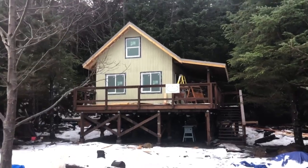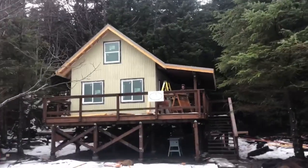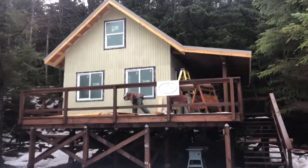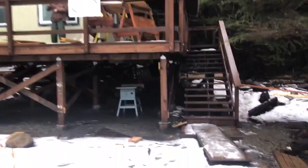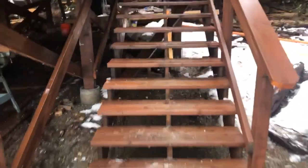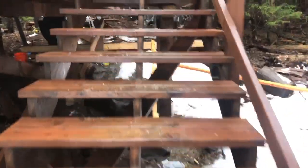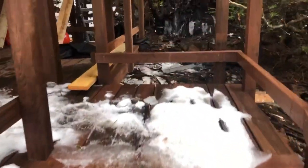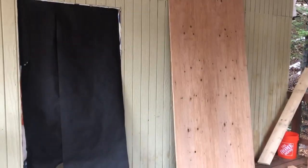So there's the view from the front. You can see the side roof all finished and flashed and the cedar fascias. The snow just melted, so we're over here cleaning up and finding all the stuff we lost before. So I'll show you the wiring outside.